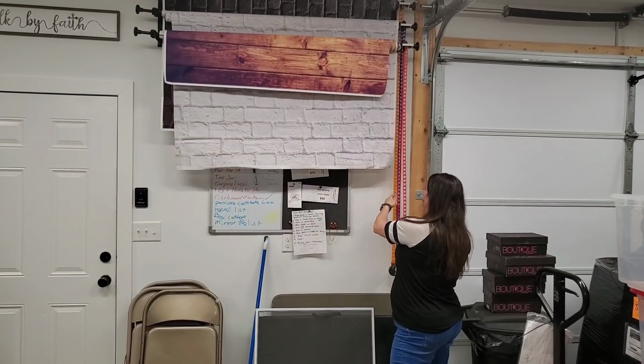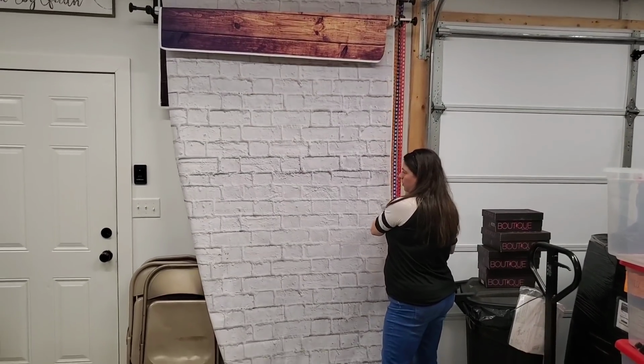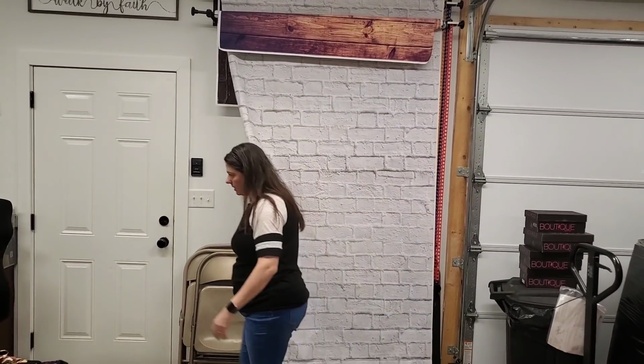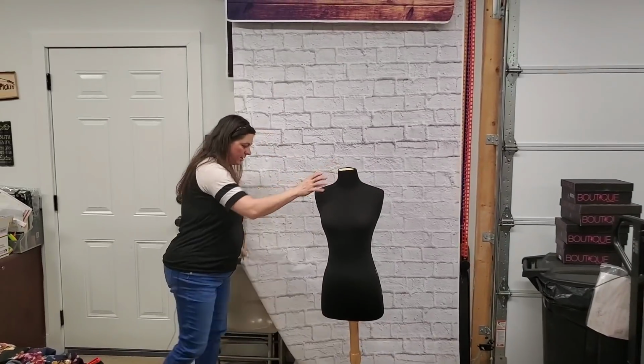All right. And so this one is the one we're going to use because I've got a dark color dress we're going to take a photo of. So this drops all the way to the floor. You can use tablecloths. You can use anything. This is PVC pipe and then a rack I bought off Amazon. So have yourself a mannequin. I've got one right here that we're going to use. And then we're going to put a dress on it.